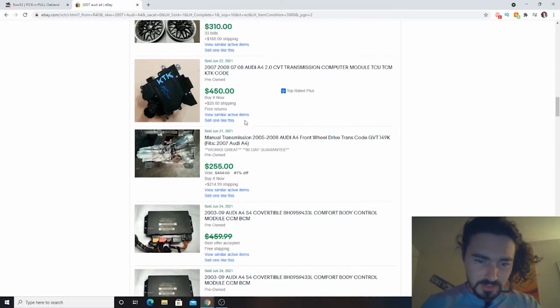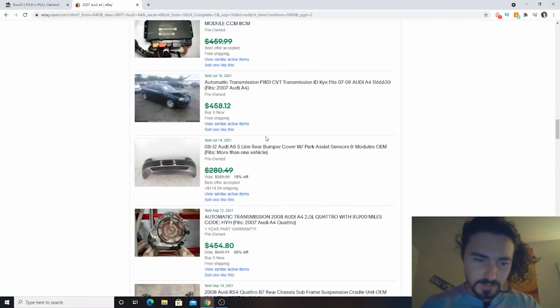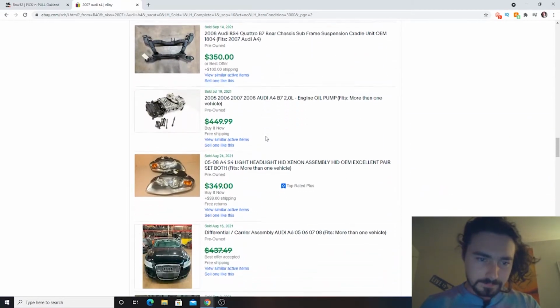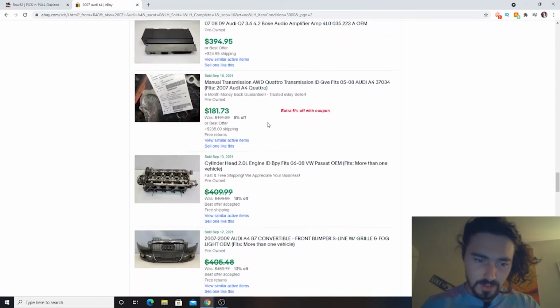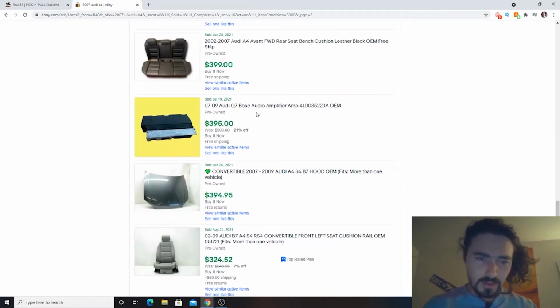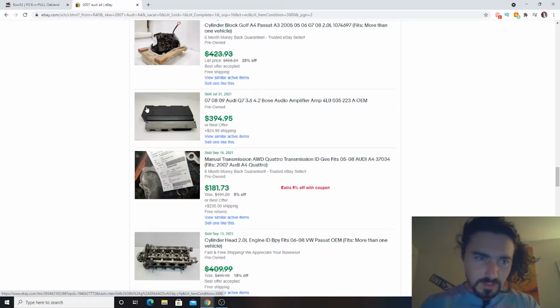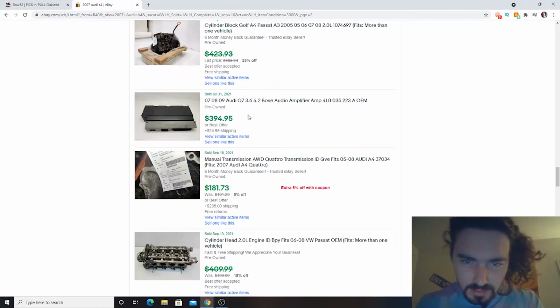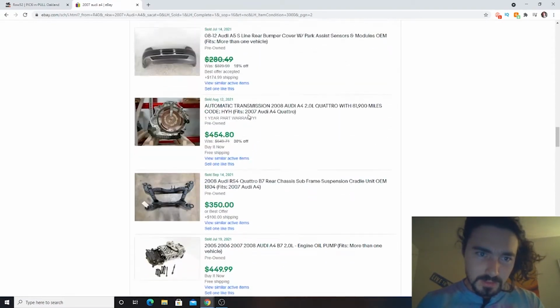So this sold recently, but well, it's not a convertible, so that's not going to be in there. Amp for $400, that sounds like, yeah, okay. So now that we found an item that we know is going to sell quickly after we list it, that says Q7 though. Is that of a Q7, not an A4? I don't understand why it's showing. Anyways, let's go back to the transmission control module.